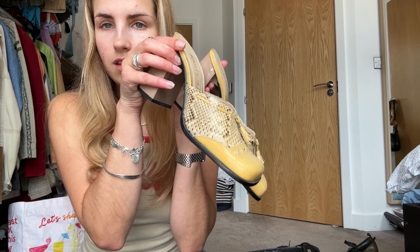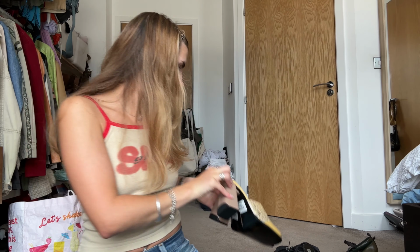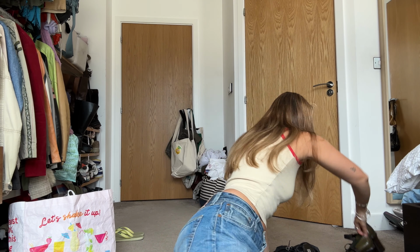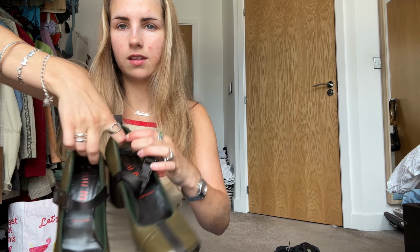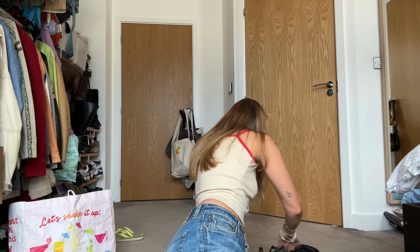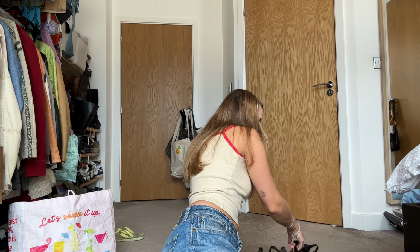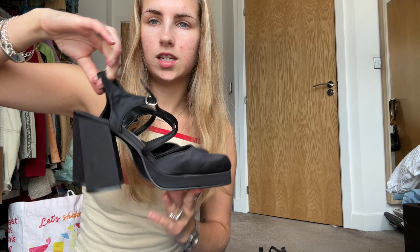Heels wise, these aren't minimalist, but I just thought they'd go. They're very similar to vintage Miu Miu and Prada ones. Then I've got Miu Miu Bubble Platform Mary Janes. Khaki, great. Some Steve Madden satin Mary Janes. These are fun with really sheer tights.